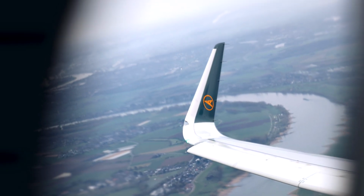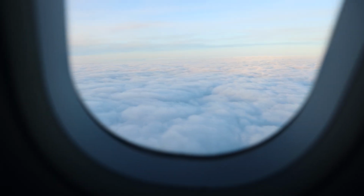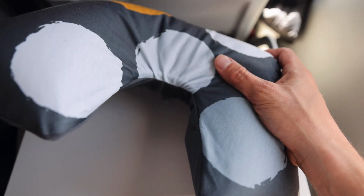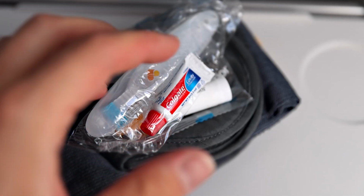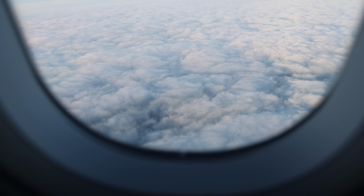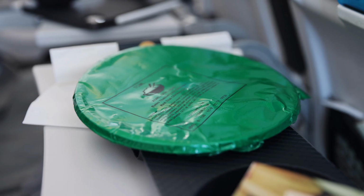Following a smooth takeoff, we quickly climbed above the clouds, and I took a look at the surprisingly generous amenity kit. On today's outbound flight, they included something unusual, yet really helpful: an inflatable neck pillow. Together with a set of earplugs, sleep mask, and even a toothbrush, they gave out a remarkable kit that their European competitors definitely would not have supplied on a flight like this.